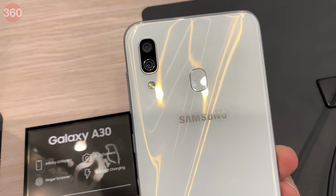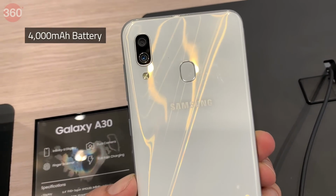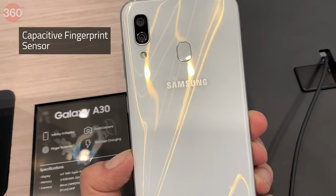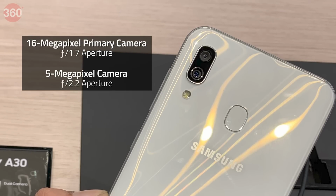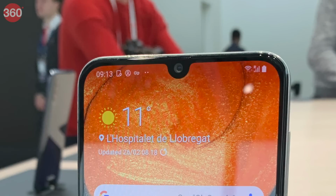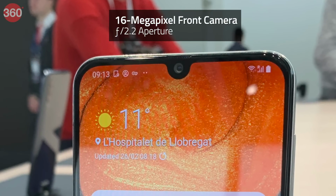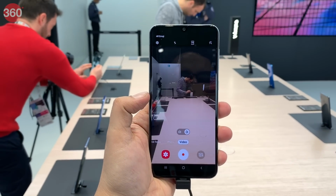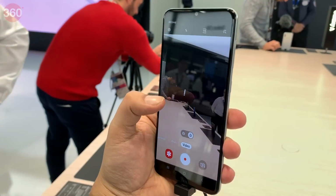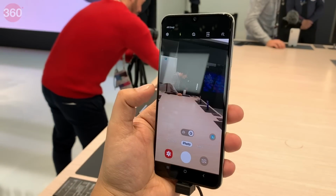Other specifications of the phone include a 4000 mAh battery and a rear capacitive fingerprint scanner. There's a dual rear camera setup with a 16-megapixel primary camera and a 5-megapixel camera. On the front, there's a 16-megapixel camera with a fixed focus f2.2 lens. It comes with Android 9 Pie and includes Face Unlock, Bixby Home, and Bixby Reminder features.